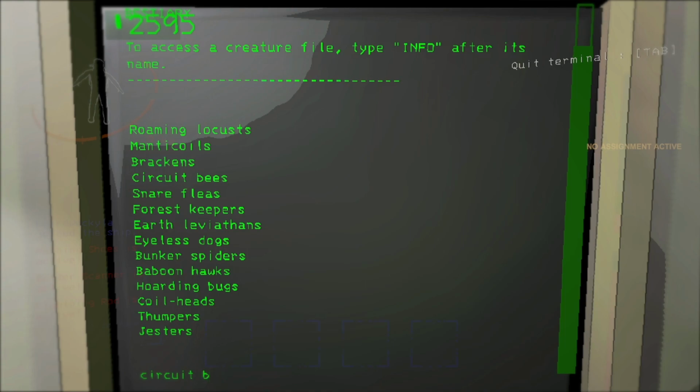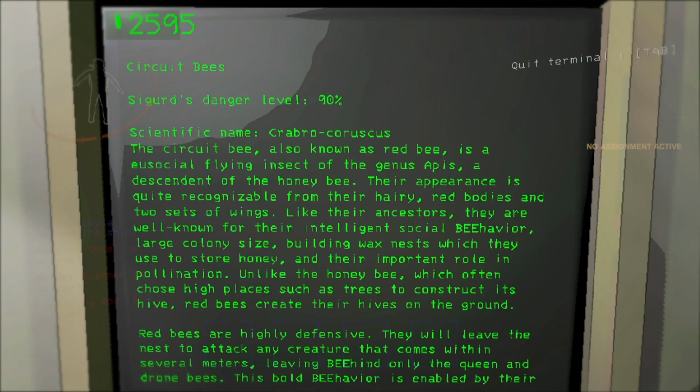Circuit bees. Sigurd's danger level 90%. Scientific name, Carabro coruscus. The circuit bee, also known as the red bee, is a eusocial flying insect of the genus Apis. A descendant of a honeybee, their appearance is quite recognizable from their hairy, red bodies and 2 sets of wings.